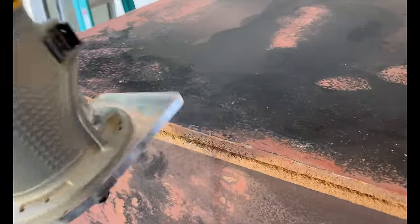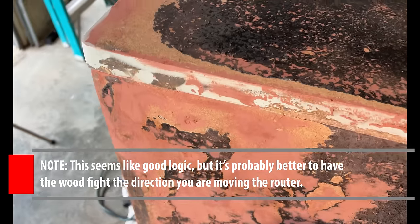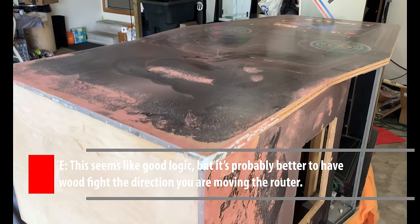Now it's important with this to go from the right direction, because this spins counterclockwise and you want the blade eating down into the groove that you're making, not pop out of the groove you're making. Otherwise you can pop a bunch of this Bondo out really quickly. It also makes a ton of dust, so I'm going to have a leaf blower blowing the dust away from me.